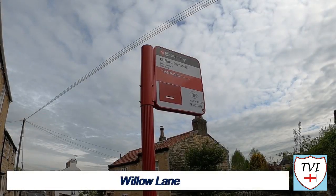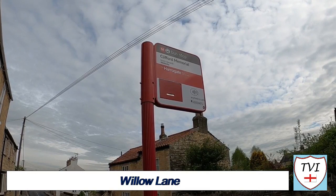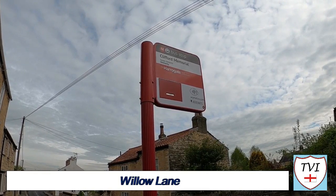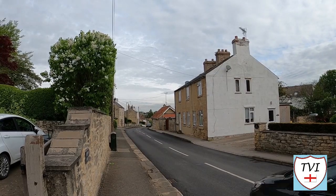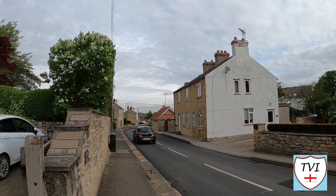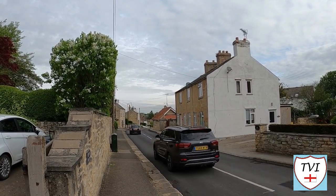The village has some good transport links. The A1M motorway is just over a mile to the west, and bus services link it to Tadcaster, Leeds, Harrogate, Wetherby and Wakefield. So now we're heading into the main village via Willow Lane. This is a circular route which will end up back at the convent later before finishing at St Luke's Church.